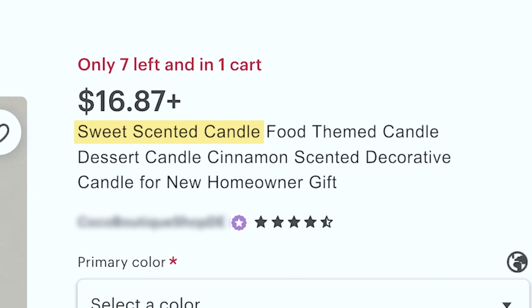Okay, the reason for this is because it connects as many long tail keywords as possible through overlapping. And you'll see it now would show up for sweet scented candle, candle food themed candle, themed candle dessert, dessert candle cinnamon scented decorative candle, and candle for new homeowner, as well as new homeowner gift. The reason for this is that someone won't think they're looking for chocolate chips and toppings on a candle, but they might know they're looking for a dessert-themed candle or a candle that smells sweet.